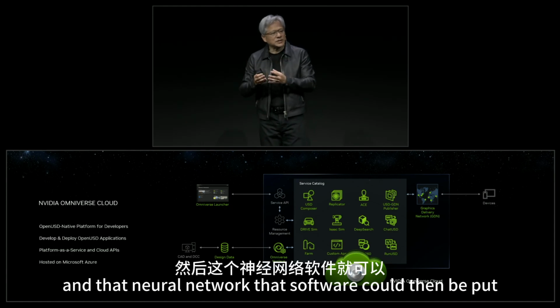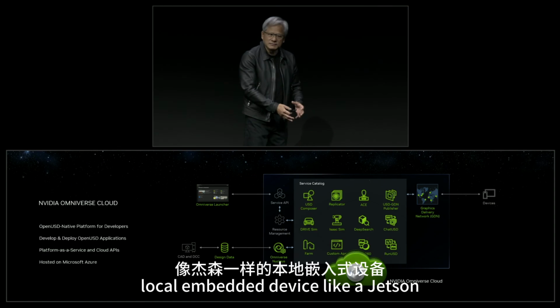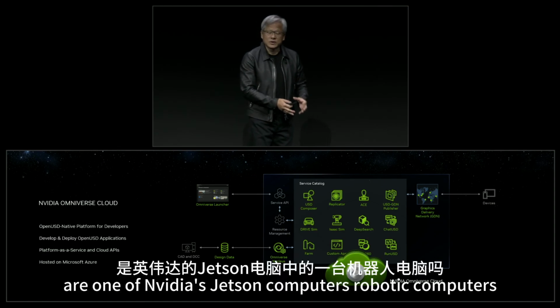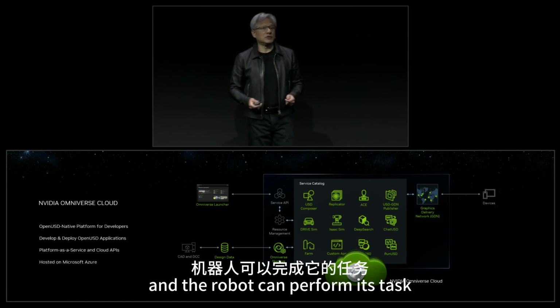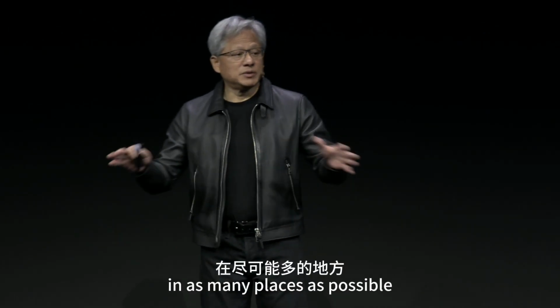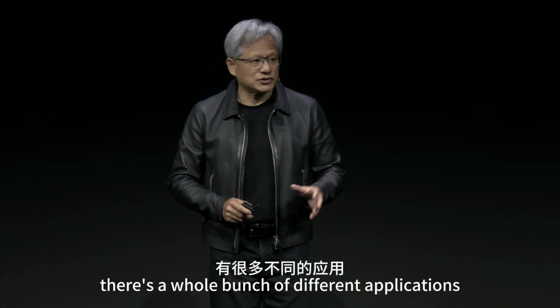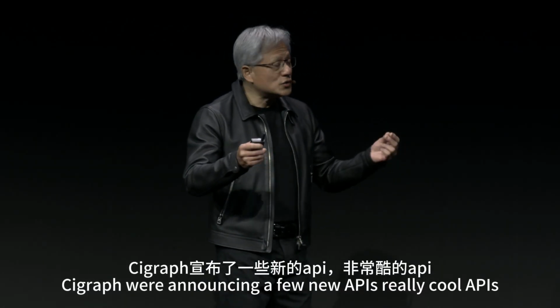And that neural network, that software, could then be put into a local embedded device like one of NVIDIA's Jetson robotic computers, and the robot can perform its task. Okay, and so we would like to put Omniverse in as many places as possible. There's a whole bunch of different applications. And this SIGGRAPH, we're announcing a few new APIs, really cool APIs.